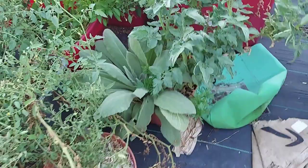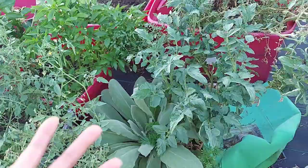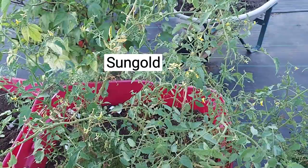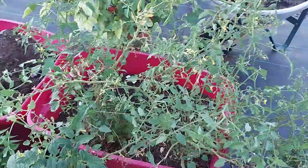And so I may need to move this tomato plant out of here, but the tomato plant is doing just fine. I may take a couple of my tomato plants inside for the winter and see if I can overwinter them. This is another tomato that was doing really, really bad, but now it has lots of flowers on it. This is the orange, what is it? Golden super sugar sweet. I'll get back to you on this one. Sun gold.